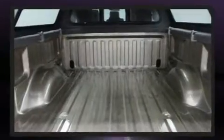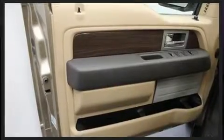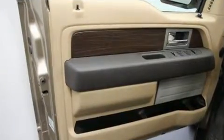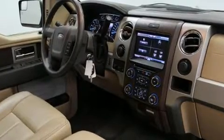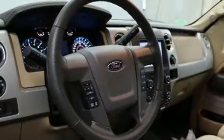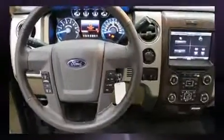Passenger security is always assured thanks to the various safety features such as dual front impact airbags, head curtain airbags, traction control, ignition disabling, and four-wheel disc brakes with ABS. For added security, dynamic stability control supplements the drivetrain.